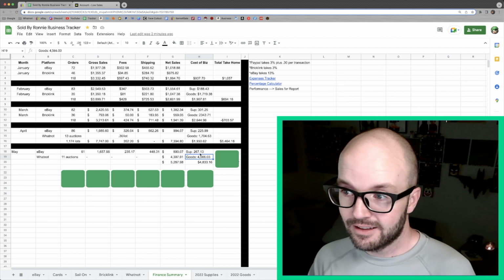$4,833.16. I keep track of my supplies and my goods on these two spreadsheets right here. So we'll just take a look at that just so you guys can get an idea of what exactly went into that. So again, bubble mailers. Some top loaders to keep my cards preserved, AA batteries.